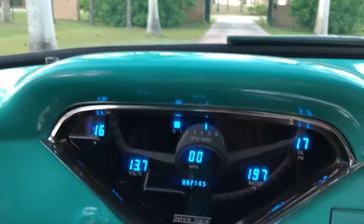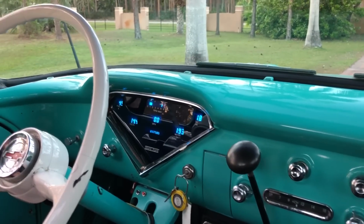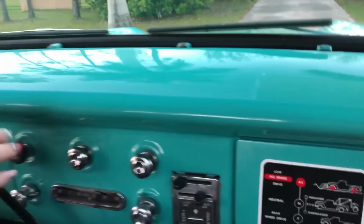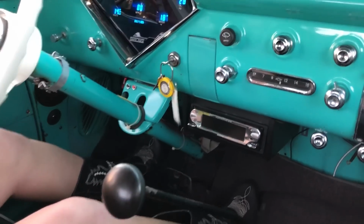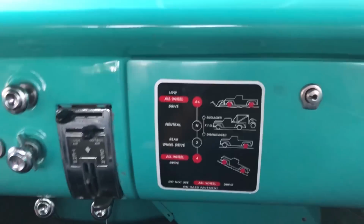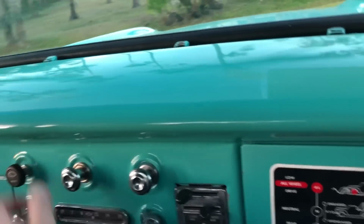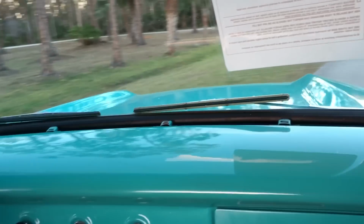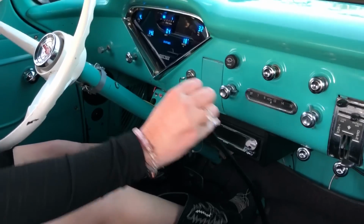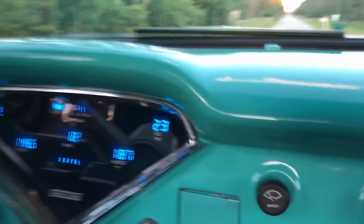You can see the instrument cluster is working and proper. It's an upgraded Dakota Digital instrument cluster. And I'm going to go ahead and get us shifted into second gear. Everything is basically proper on this truck. We do have working windshield wipers, which are so cute, by the way. The little lighter here works as well. And like I said, the instrument cluster is proper.